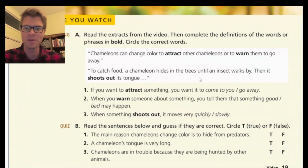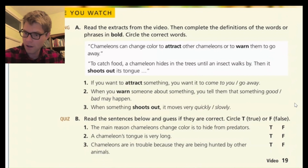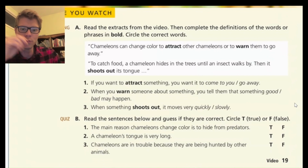So read the extracts from the video, then complete the definitions of the words or phrases in bold. Circle the correct words. Chameleons can change color to attract other chameleons or to warn them to go away. To catch food, a chameleon hides in the trees until an insect walks by. Then it shoots out its tongue. So, if you want to attract something, you want it to, and you can circle your answer, come to you or go away. Number 2, when you warn someone about something, you tell them that something good or bad may happen. Circle your answer. When something shoots out, it moves very quickly or slowly.